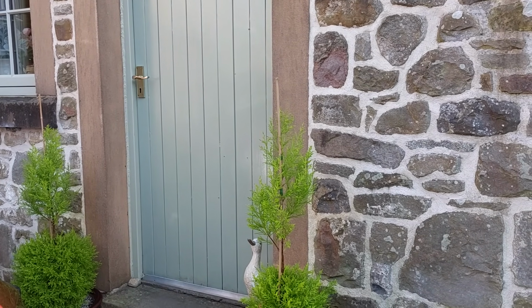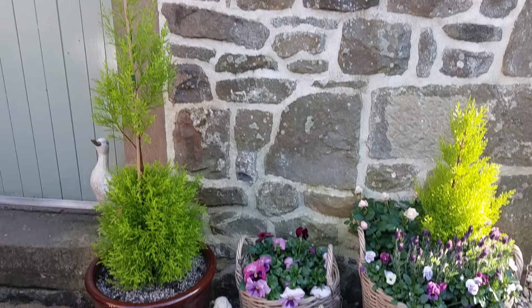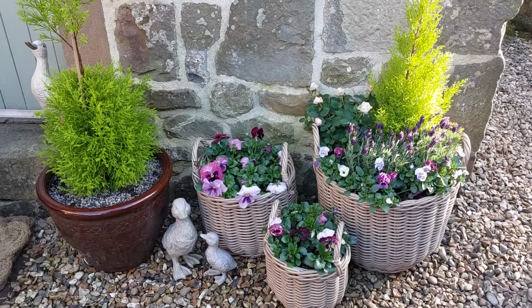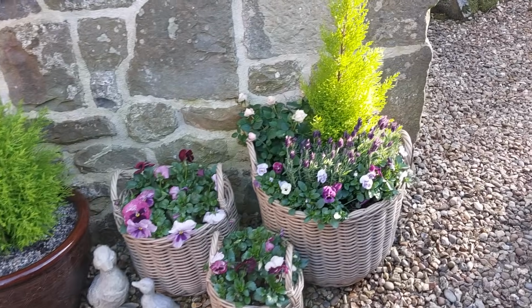I'm just stood at our back door, which is where I'm going to start our little garden tour for April. And we've got our ornaments out, which includes this little duck and its duckling or gosling.